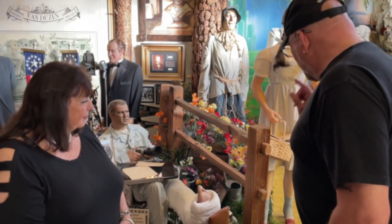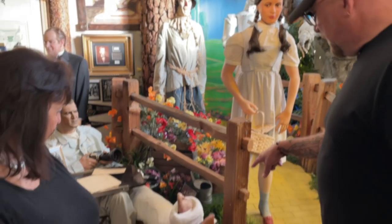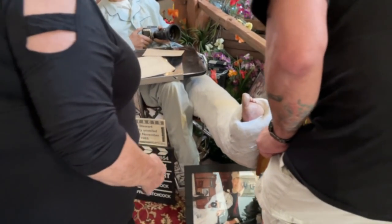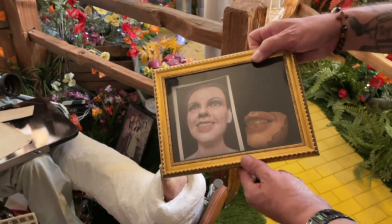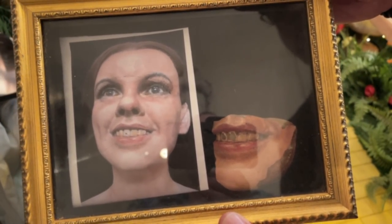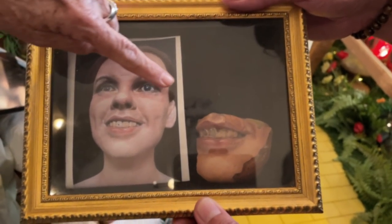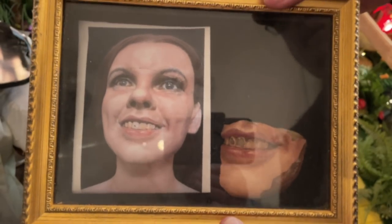You know, there's one other thing I have to ask you about. I'm looking at a mouth. Is that Judy Garland's mouth? Yes, it is. Can I reach and get it? Sure. Go ahead. Look at that. When Tom Fowler was given the Judy Garland, the original one from Movieland Wax Museum, it disintegrated in his hands. It was that brittle. And this was all that was left. And he gave it to me as a gift, the mouth. That was all that was left.